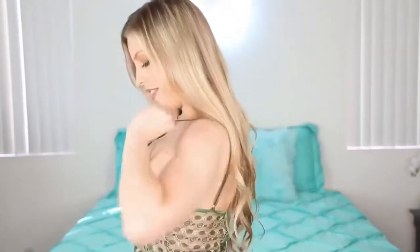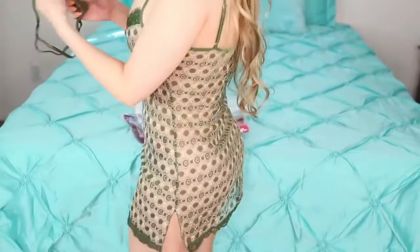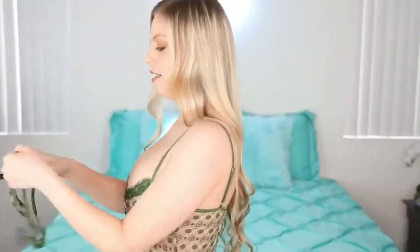I can't wait to do a seam in this. All right. Okay. So, it's kind of see-through, but I do really like it. I like the way that it cups. Oh, I need to slip. Okay, this is what we got from here. I'm not wearing the panties yet, but I don't think it's that see-through down there.